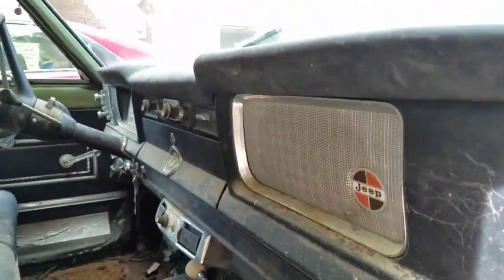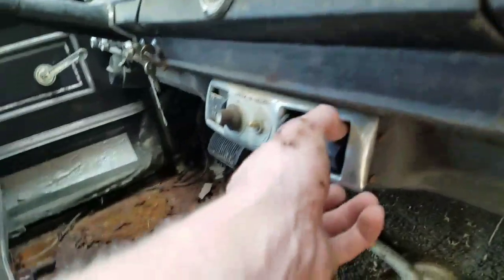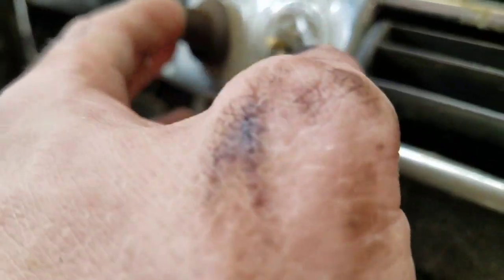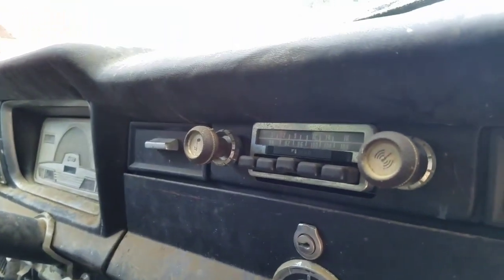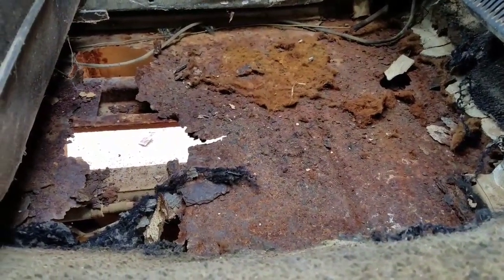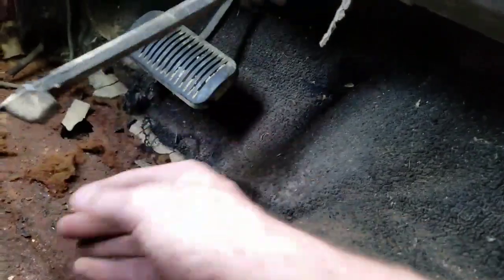It's a speaker thing. This is the port for your heat and the AC. This is also your Comfort-Matic. It's got city, colder, highway. I have no idea. I assume this is for the AC unit and the old radio there. Let's take a look. So the floorboards are pretty much roached out, but the frame seems okay. Check this out. It's not supposed to do that.